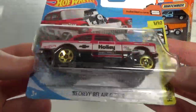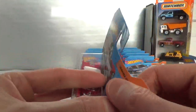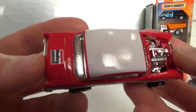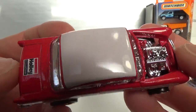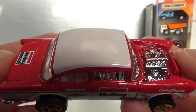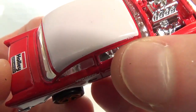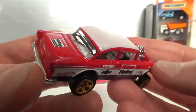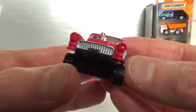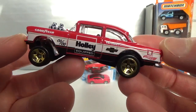And I finally gave in to this one, the 55 Chevy Bel Air gasser. I found a whole bunch of them on my previous tours, but they all had a top, a roof, where the white was not perfect, the red was coming through and everything. This one only has a little bit of a smudge here, but the rest of it is okay, so I thought, well, why not? Very popular all around the world, but not so much in Europe.